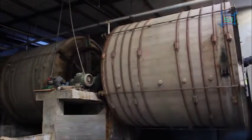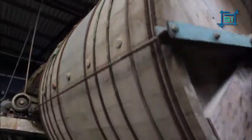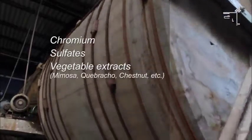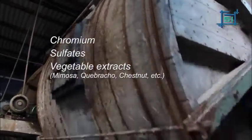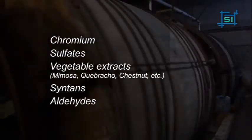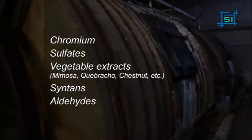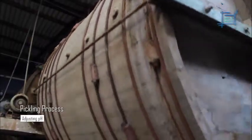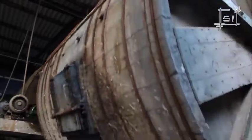The animal skin protein is converted into leather by using multiple tanning chemicals such as chromium, sulfates, vegetable extracts, mimosa, quebracho, chestnut, etc., syntans, aldehydes, etc. The tanning of the skin is called a tanyard. The first step is the pickling, in which the pH level is adjusted for the different tanning processes.